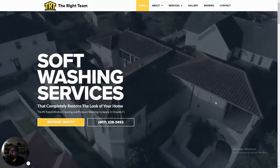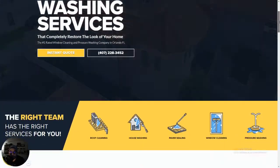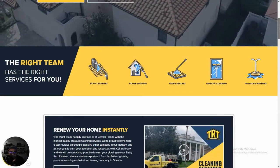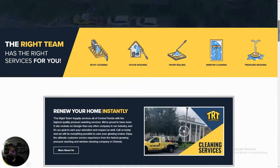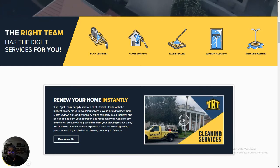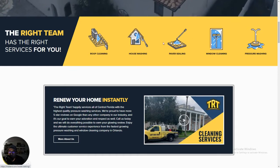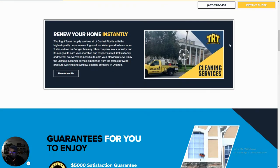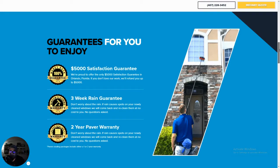Now let's climb down through the site and we'll scroll through it. So the right team, that's TRT. They are rebranding to the right team. It used to be Total Restoration Team, but they now want it to be the right team. Has the right services for you. We can jump into any service page here by clicking on any one of these icons. We have a quick little about section with a video if anybody wants to watch that.